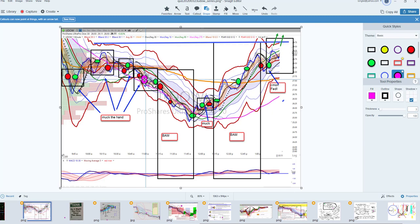This one, then right after this one, I tried to get short again, mucked the trade. This one was a fractional win to that fractional loss. So 4 trades, I'm 0 for 4 on follow through, and the market really hasn't moved much from where it was to where it now is.